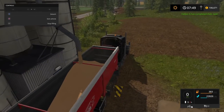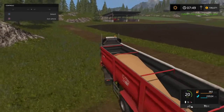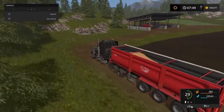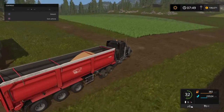Helper A has completed their task. That means that the seeding is finished, the planting on field 11, which is good because I'm heading over that way now. Actually, take this too. I could drive this all the way over, or take it by train. Train's always more fun.